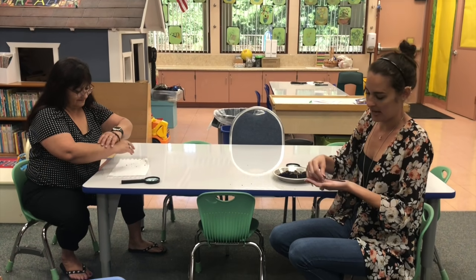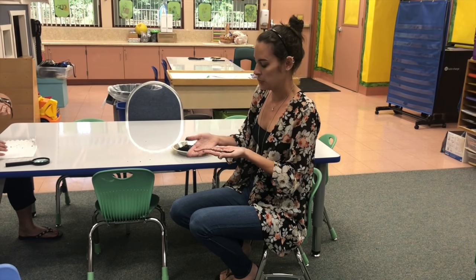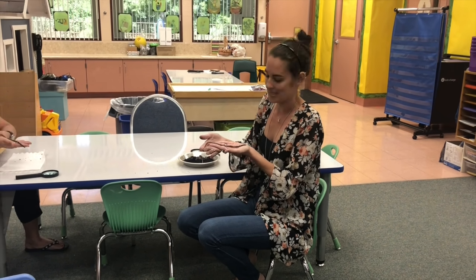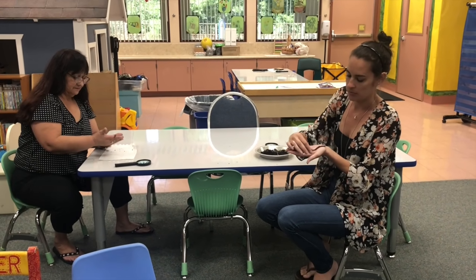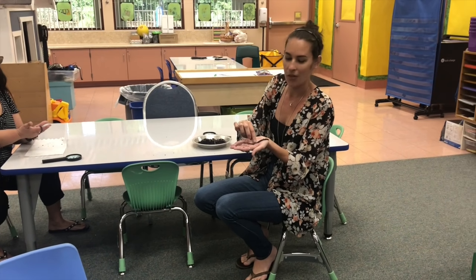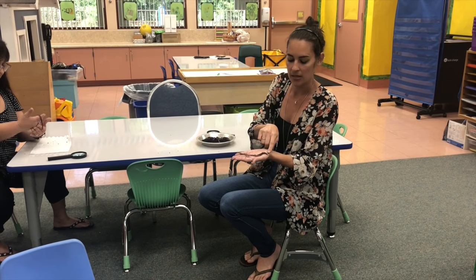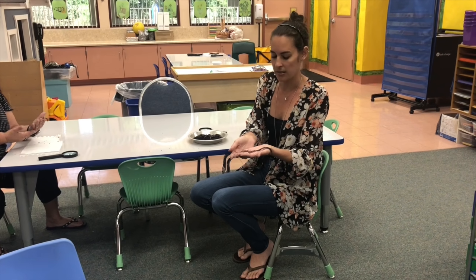Hi boys and girls, I'm going to tell you about the parts of a worm. If you look really close at a worm, you'll see little tiny lines all the way down its body, and those are called segments. Every worm has a fatter piece of skin around it. That's called the saddle. Once you find the saddle, whatever side is closer to that saddle is the head. So this is the head end of the worm, and this is the tail end.